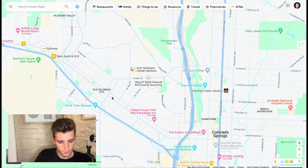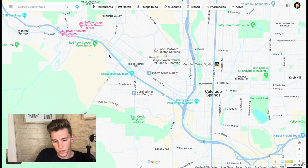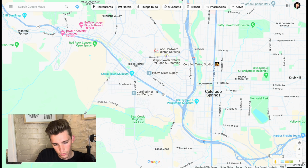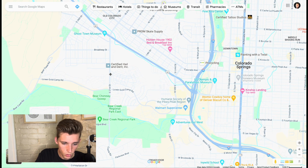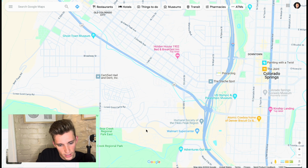Now we're going to go south of Interstate 24, and along Interstate 24 there's a bunch of restaurants, shops, tire stores. There's a garage store that's along here. Mainly commercial and industrial businesses along this side, and a few restaurants sprinkled in here and there. But over here, we won't go too far south into the Broadmoor area, but this section right here is kind of a little hidden gem.